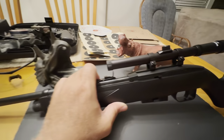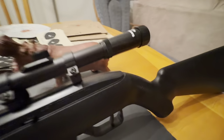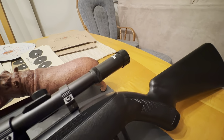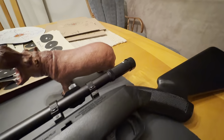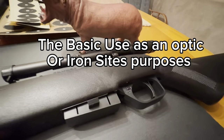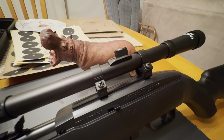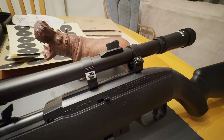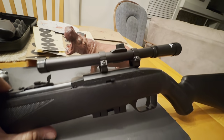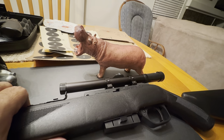This is definitely a top plinker, guys. This is definitely one I'm going to leave as is, and use it for what I use it for. So, yeah, I like the setup, guys. It's closer to being able to use the iron sights that I'm not able to use because of my eyesight and everything. But yeah, I give it pretty good marks for what it showed on the targets.